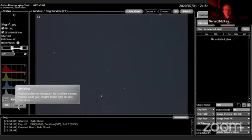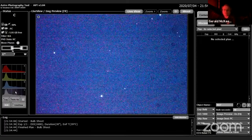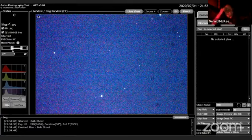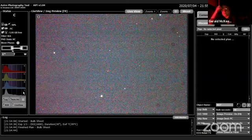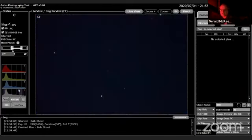If you look at the image, I think he's going to stretch it a little bit now. Even with this image, you can see there are very few stars. When he stretches it, you can see the little dark donuts. Those are specks of dust, either on the camera chip itself, or possibly on the secondary mirror or the primary mirror. Most likely it's on the camera chip itself because they're so small. But there aren't very many stars in that field of view.